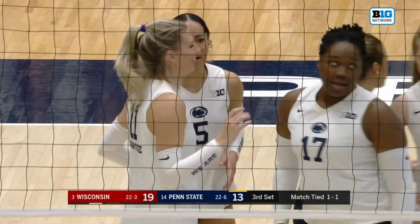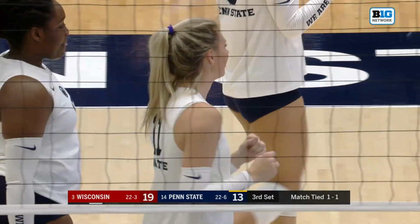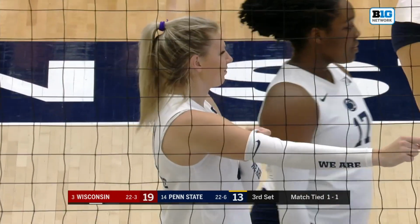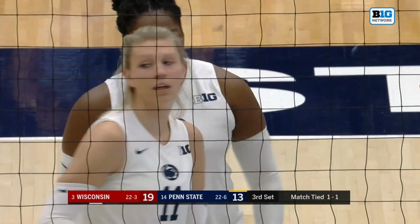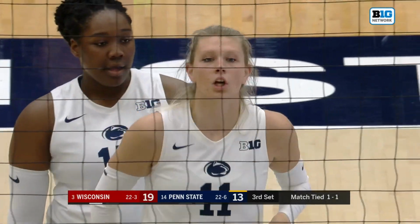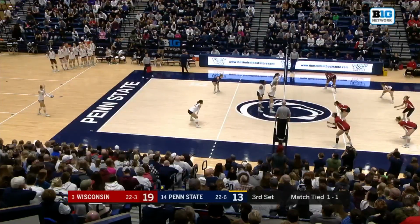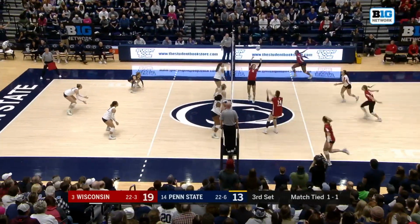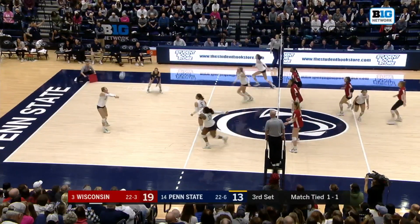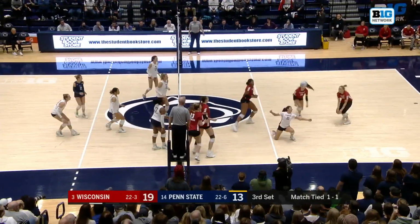Beautifully done by Katie Clark, who continues to soar. Yeah, Clark so good in her position, just having the courage to go against big blockers and just swinging to win. She's having all kinds of fun, calling for the set. Now you hear she's calling the hitters right now. What you have to understand about the game of volleyball is there's almost like 6 mini game plans that you have to prepare for. Katie Clark calling the swing. Weatherington over the top.